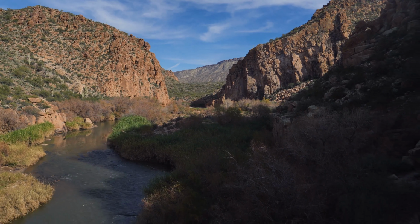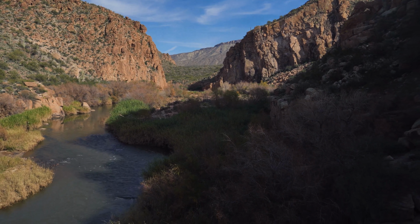Just check out this crazy cool bridge we found along the way. How neat! I just love these kind of things. Wow. Wow, the canyons in this area sure are crazy. What a view. Wow, and that's Four Peaks in the background there.